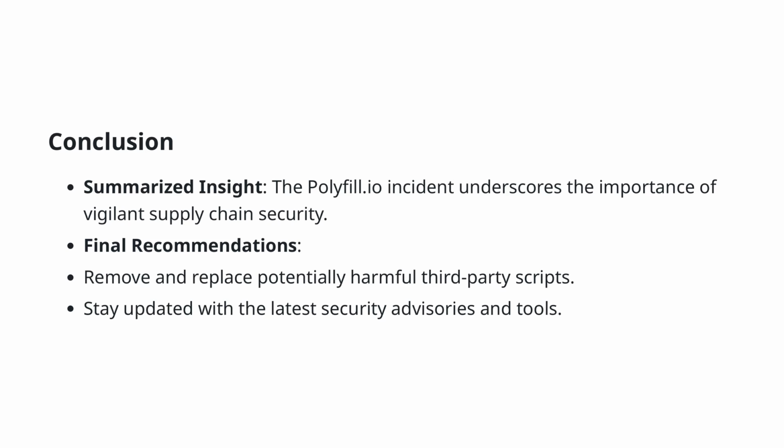In conclusion, the Polyfill.io incident highlights the importance of vigilant supply chain security for maintaining the integrity of our websites. It is essential to take proactive steps to remove and replace any potentially harmful third-party scripts. Additionally, continuously staying updated with the latest security advisories and tools can significantly minimize the risk of future incidents.